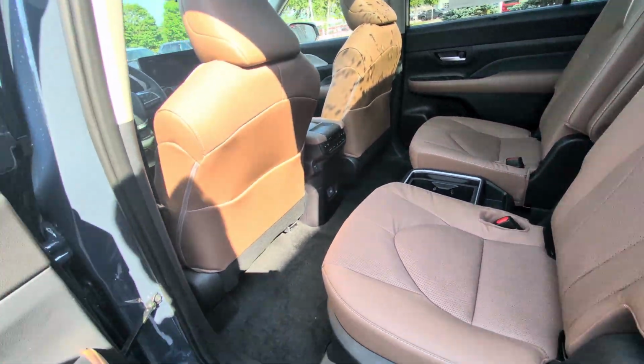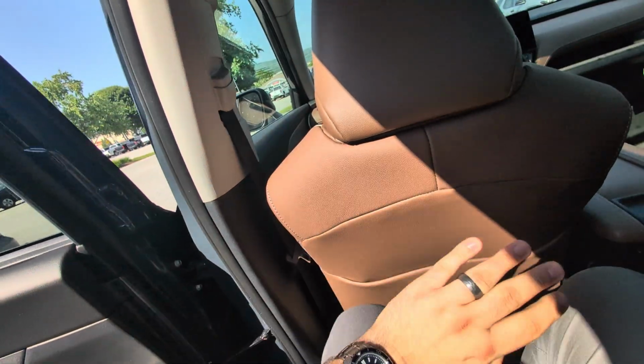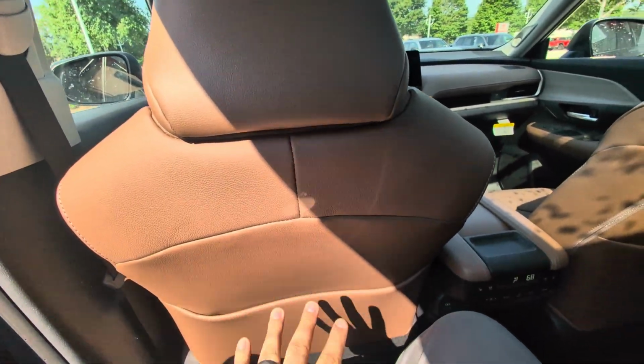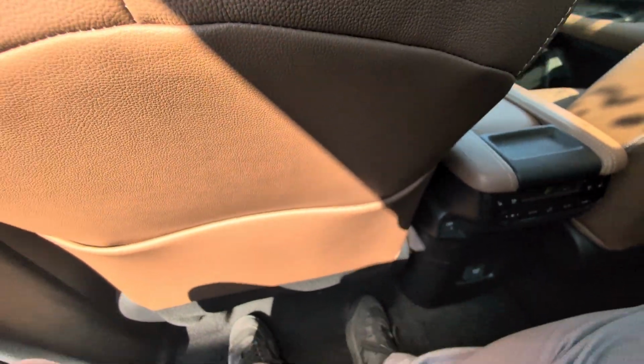So I'm going to get in. So this is my driving position, in front of me. I'm sitting behind myself. And again, that's pretty far back there. Like, that's super comfortable. And I wanted to show you this. So there's actually a decent amount of space, so if you need to give more room for the people behind you, you can still rock forward and backwards.